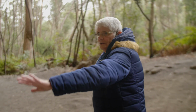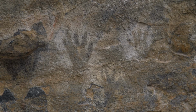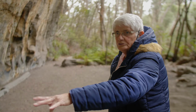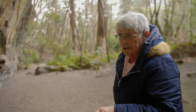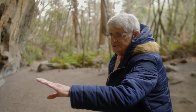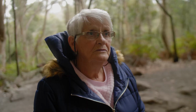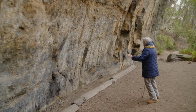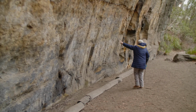The hands there behind you, they're thousands of years old. This is a very sacred spot to the Wiradjuri people. We still do ceremonies here. And you'll see white and yellow ochre. What they did is put the hands up and put the ochre in their mouth and chew it and blow it all over. That's how they come on the walls. See, they're all along here, all along this wall. You can see them all up here.